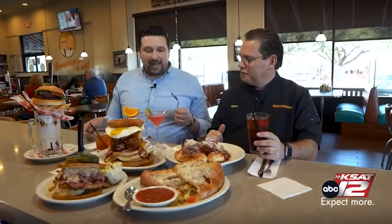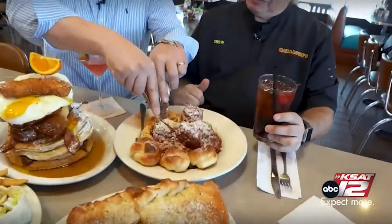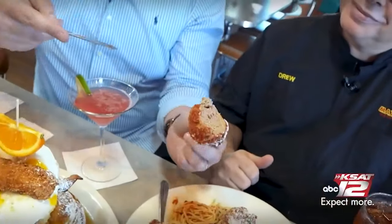I'm gonna end it here, though. I gotta go ahead and try one of these guys. They just look so good, covered in the Parmesan cheese. Oh my gosh, that's half a meatball.